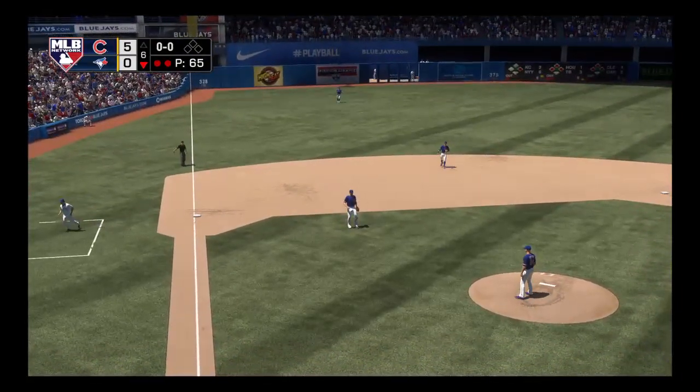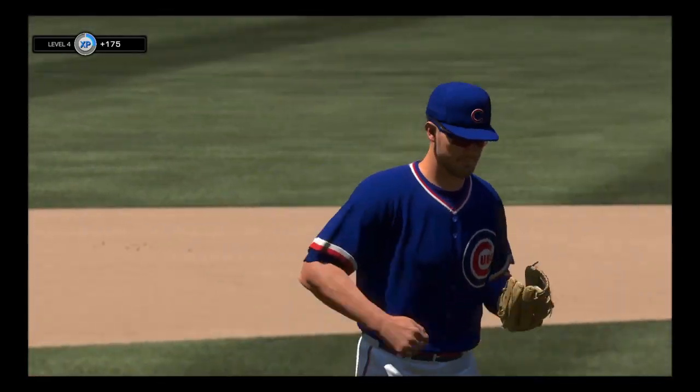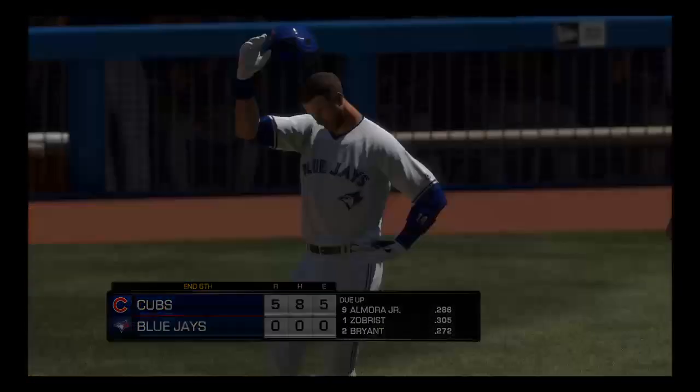Oh, and he snags it out of midair, and that ends the inning. One, two, three go the Blue Jays. Need to get it going soon. It's 5-0.